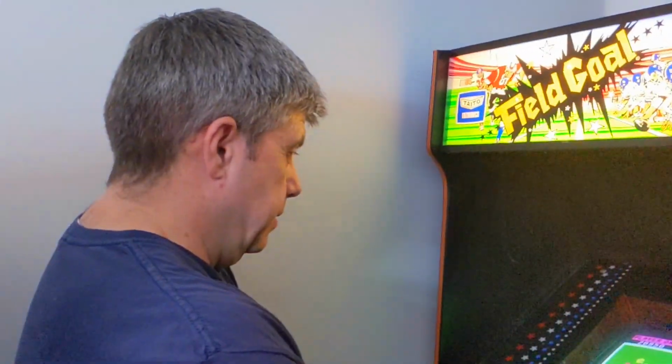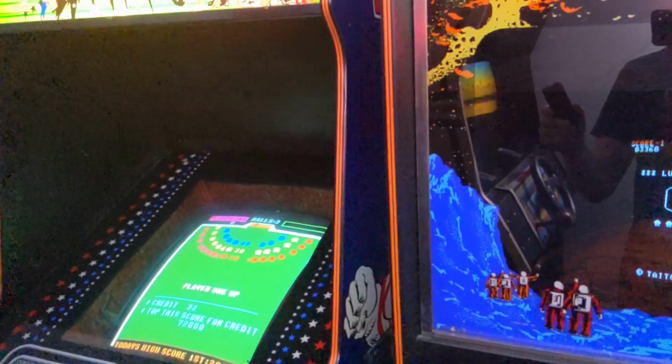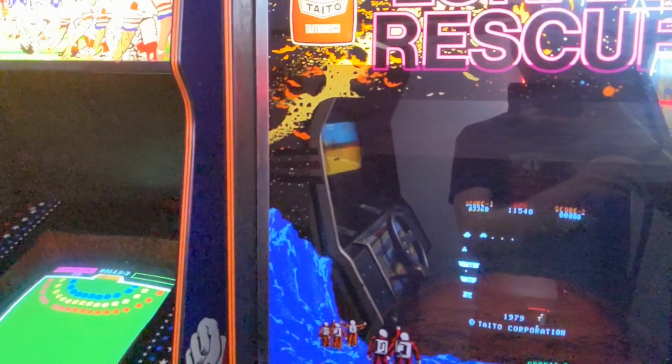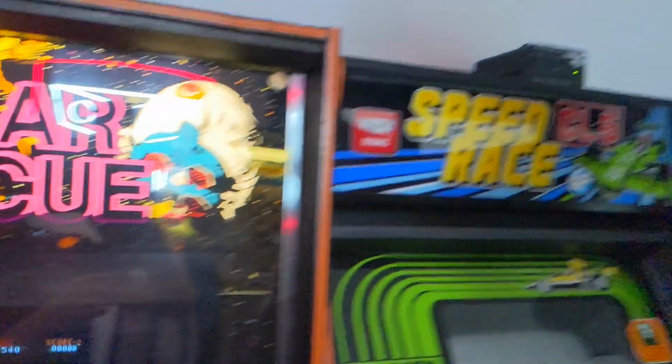I think one of the programmers of Field Goal was actually in the Arkanoid team. Oh, really? So is that where you got the idea from? Well, I think they nicked it from Atari's Breakout, and then Taito actually made their own Breakout game. It was called Block. There was Zun Block, there was also Taito Block, there was Block TT, and there was Super Block as well. But I'm pretty sure one of the programmers for Field Goal also was on Arkanoid.